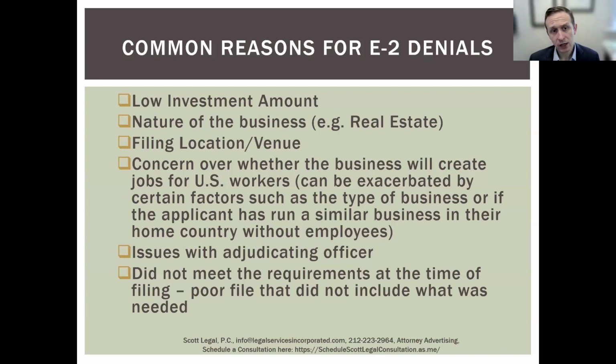The filing location. Some consulates are just stricter than others. Some expect to see a larger investment amount. And so one of the services we help our clients with is figuring out where the ideal place to apply is. Again, we can discuss that through a consultation, which consulates are better or worse to apply at.